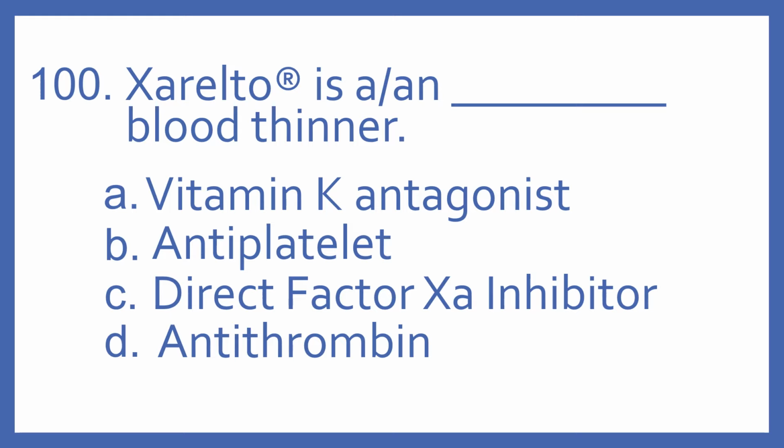Number 100. Xarelto is a blank blood thinner. A, vitamin K antagonist, B, antiplatelet, C, direct factor 10A inhibitor, or D, antithrombin.